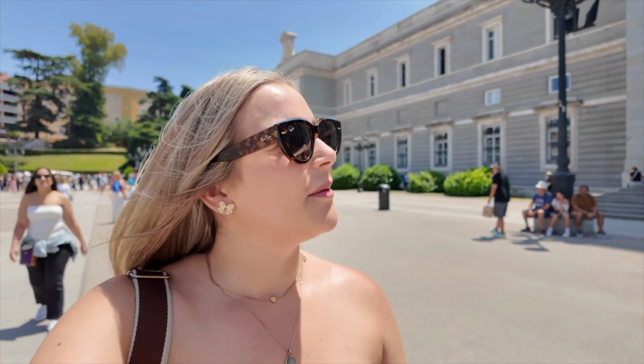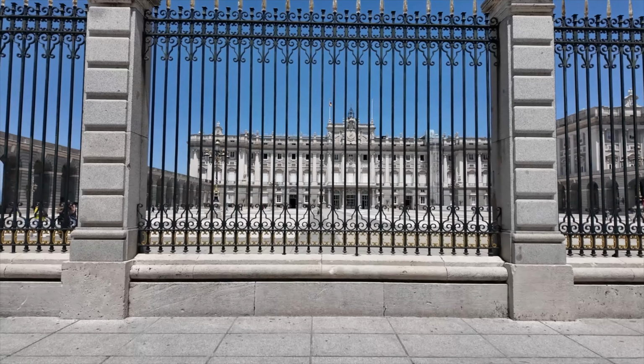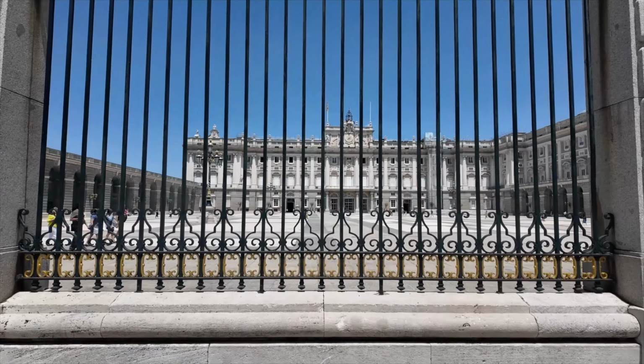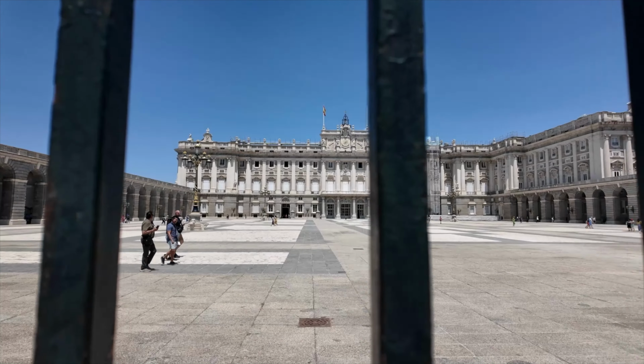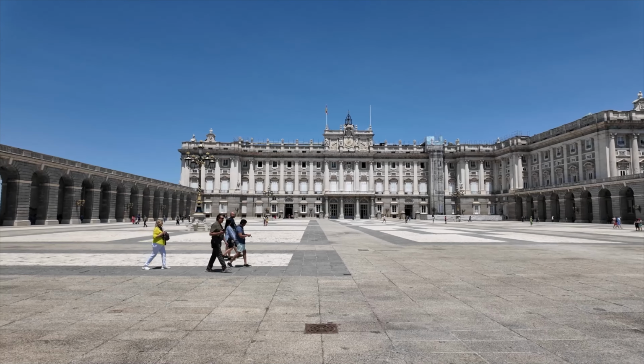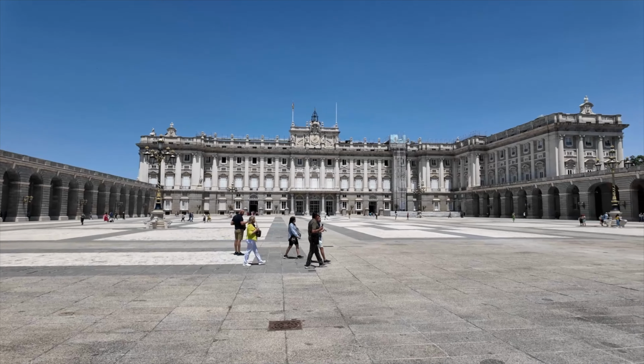Wow, this is really, really lovely. Especially with the violinist playing something. This is the palace. To get into the main part of the palace you do have to pay. But actually, in this square, you can see quite a lot. And whilst I haven't got tickets, you can literally just poke a little look through these gates. So as you can see, it is really beautiful and very grand.